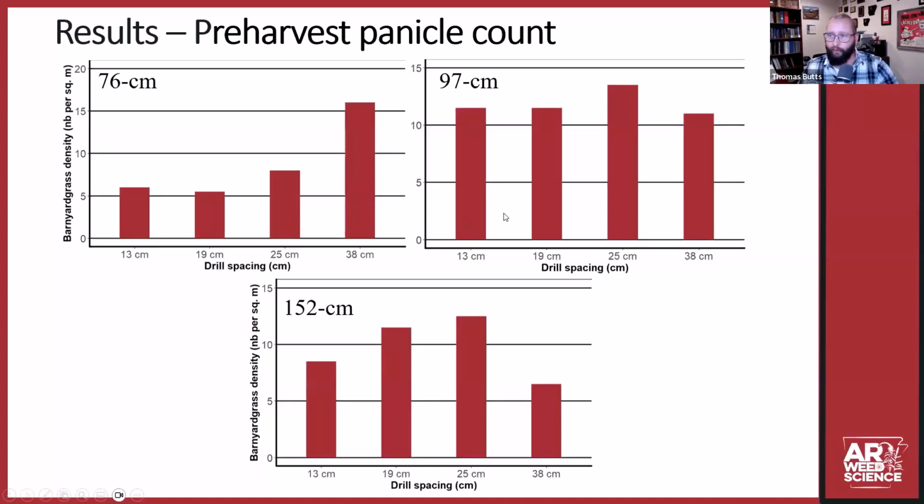The main thing to point out here is that we see a very similar trend at our narrow row spacings as far as our pre-harvest panicle counts. Wider drill row spacings resulted in an increase in our barnyard grass panicle counts.